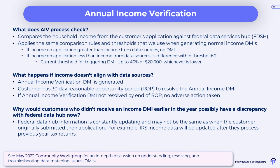And we talked a bit about this in our May work group, but if you recall, the reason there's no DMI there is because when a customer's reported income is more than what the data sources tell us, they're less at risk of owing back tax credits. A situation where someone would have a tax penalty at the end of the year would be when someone's application has less income than what those data sources tell us. So that's when we do the comparison, and we do have some pretty generous thresholds for comparing the differences. But if the difference is beyond those thresholds, then we will generate an annual income verification DMI if the information doesn't align.